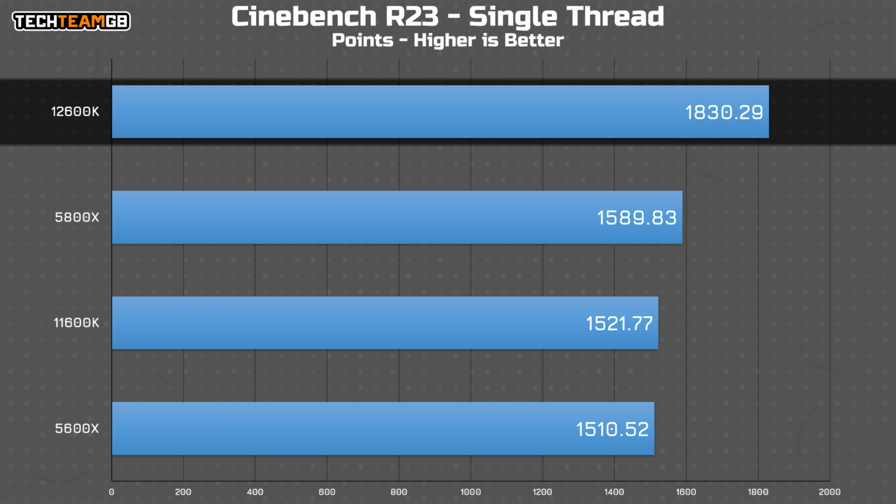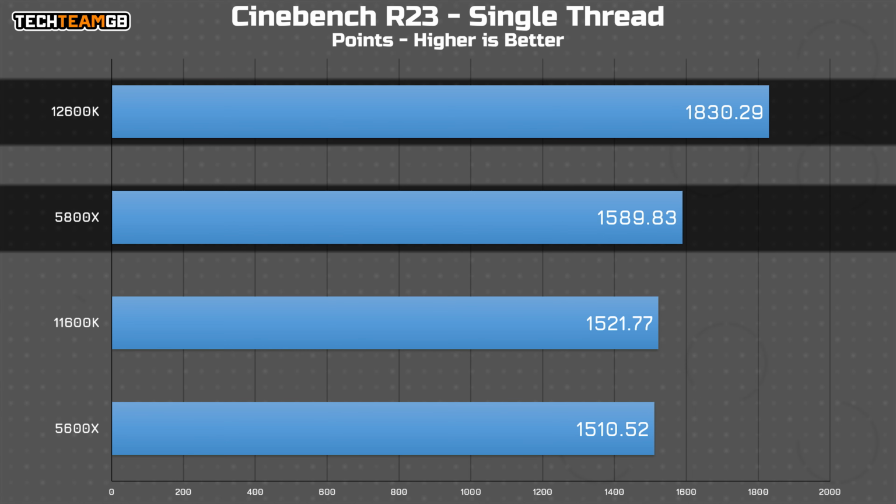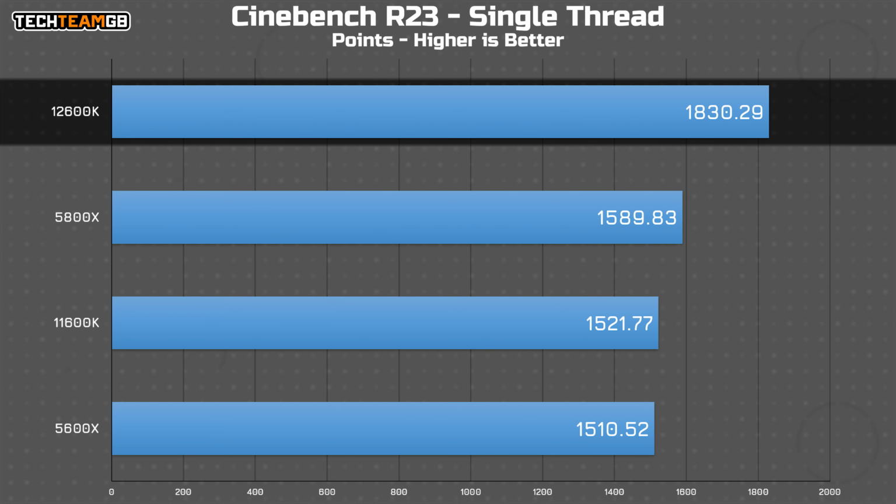Well, starting with Cinebench R23 single-threaded, much like the i9, it holds a healthy lead over pretty much everything. It's 20% faster than both the last-gen 11600K and Ryzen 5600X, and 15% faster than the 5800X. Its score is still down from the 12900K thanks to no Turbo Boost 3.0 support and lower peak clock speeds across the board, but it's still a convincing lead so far.